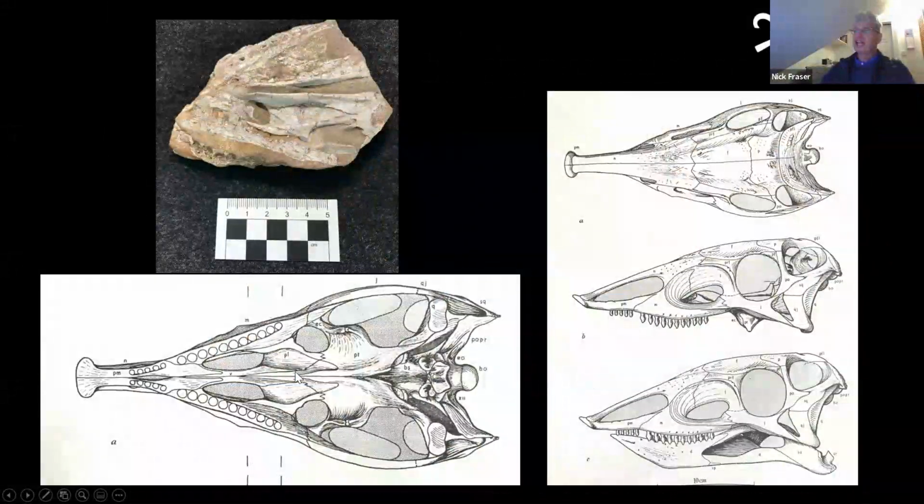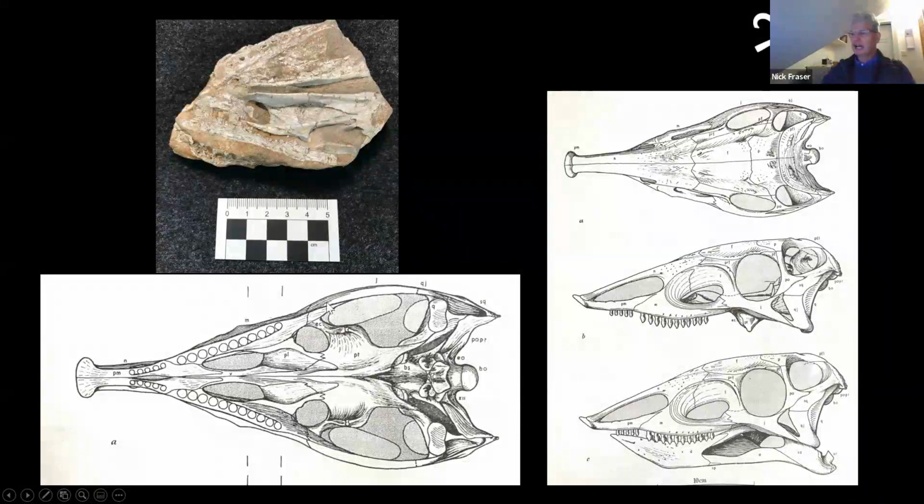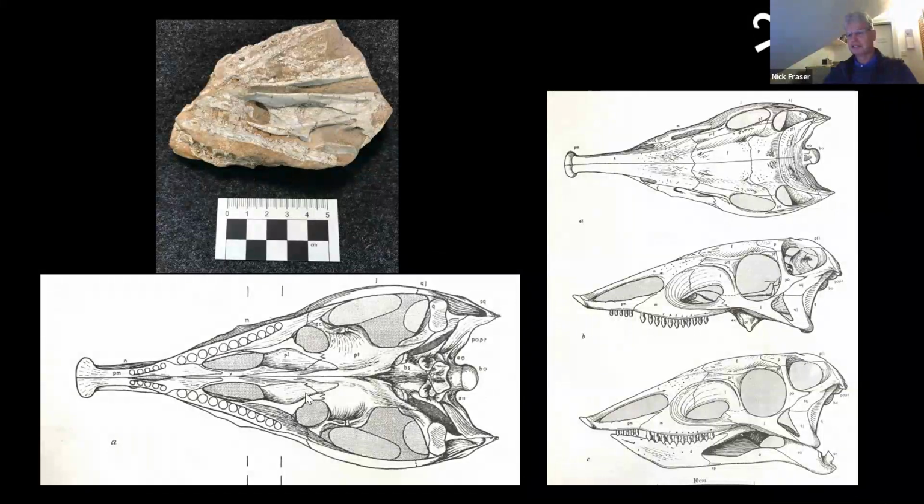And if you put it all together, you can see how in Alec Walker's reconstructions of this animal, here's top view, side view, a different side view. And in ventral view, looking up into the palate, you can see how that is easy to reconstruct. So a lot easier than playing around with these casts.